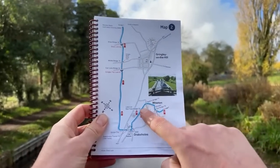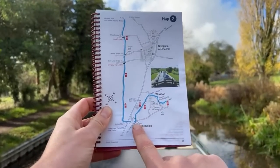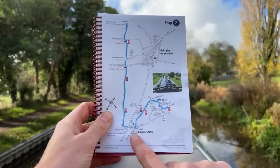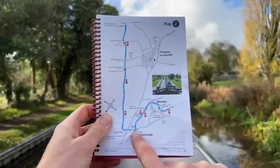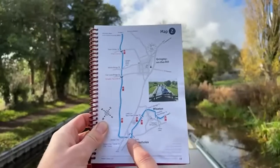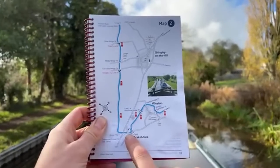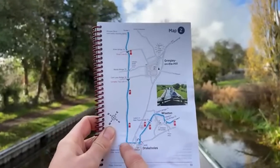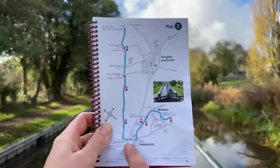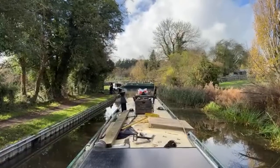So I've come round here, and here I am at Drake Holes. There's a real sharp turn in, check that out. Some photos, moorings here, 48 hours. I didn't mention that yesterday, it changes in November to 2 weeks. But anyway, going for a tiny little tunnel there, not very long. And then we're in a cutting. So this could end the live stream right here, but we'll give it a go. Let's see what happens.